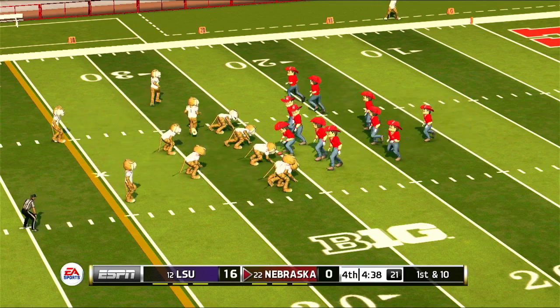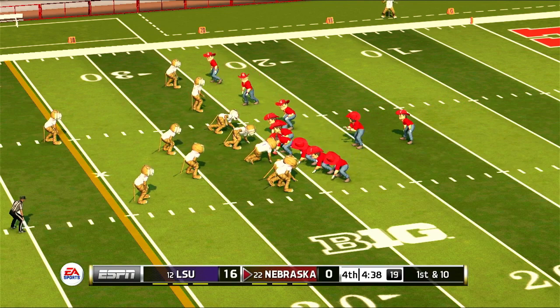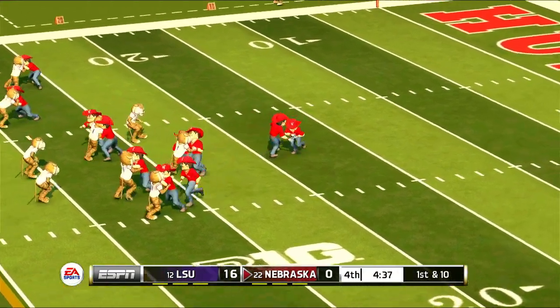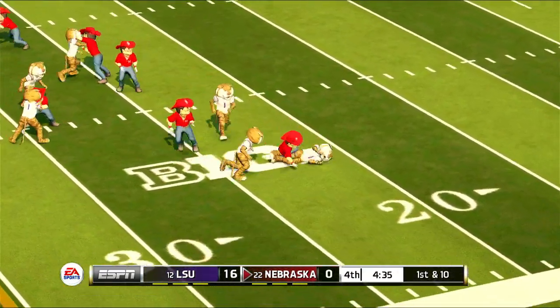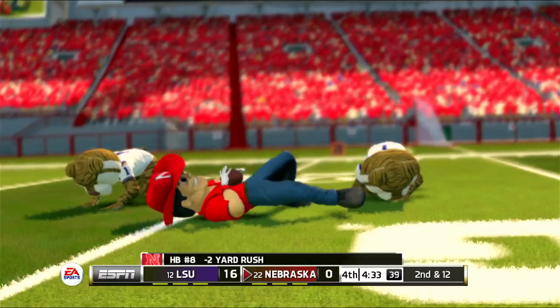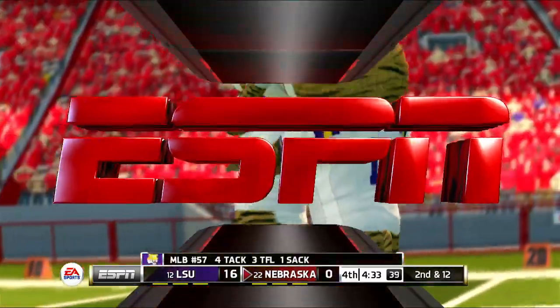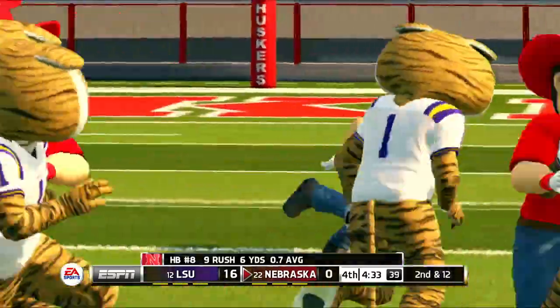A fumble really hurt this team's last drive, so let's see if they can make up for that blunder on this drive. Sometimes when you lose the football, you start to focus a little bit more, so a turnover can actually work out in your favor. That's a loss of 2 yards on the play. That'll bring up second and 12.